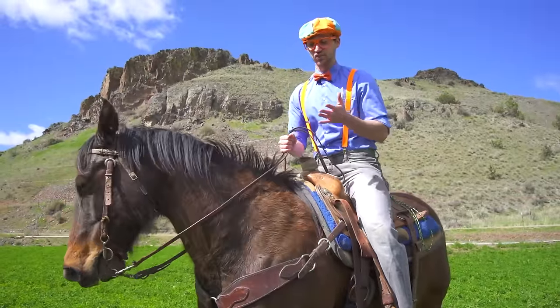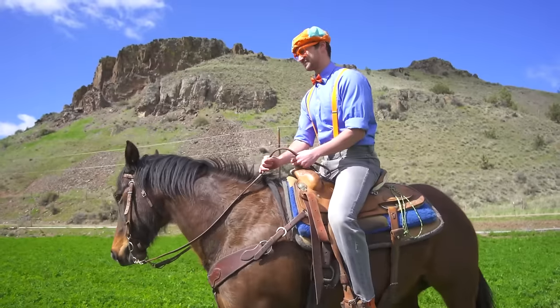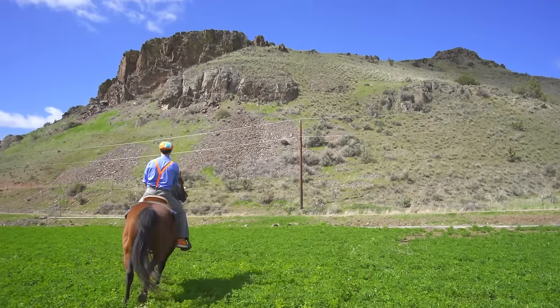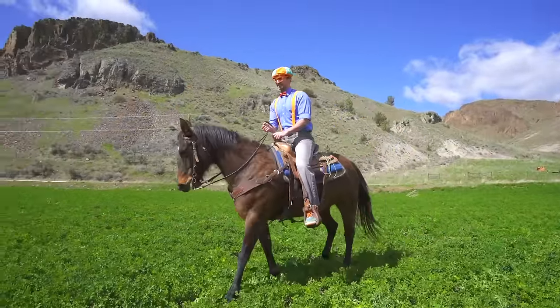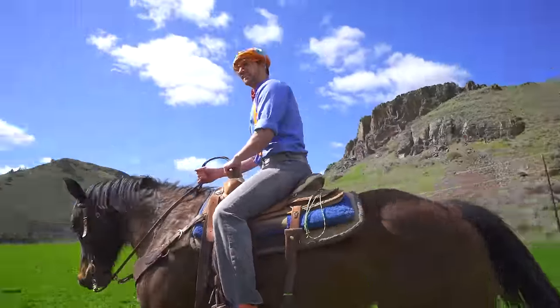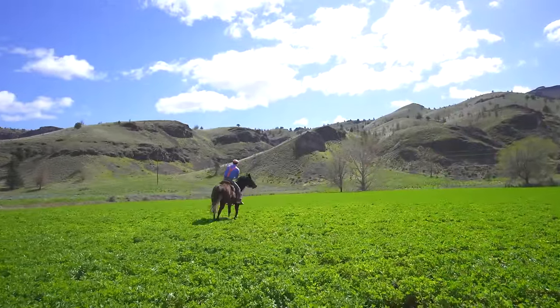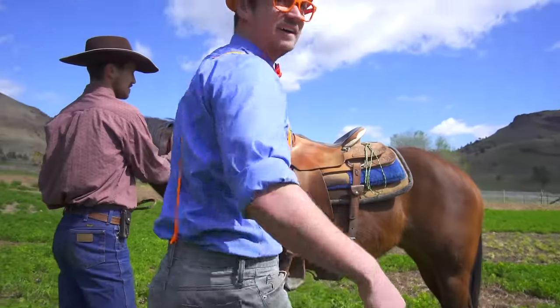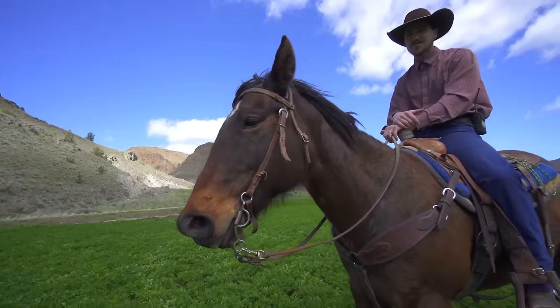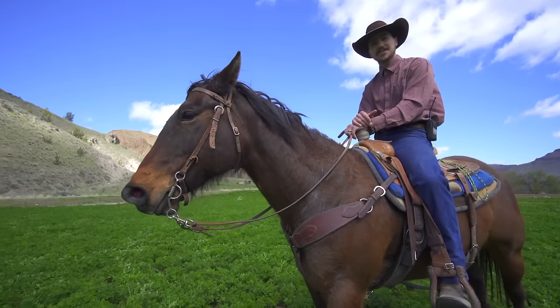This horse is dark brown. She is so beautiful. Her name is Fancy, and she is so fancy. That was so much fun. Not only is Fancy a beautiful animal, but we use her and the other horses as workhorses to move cattle around the ranch.